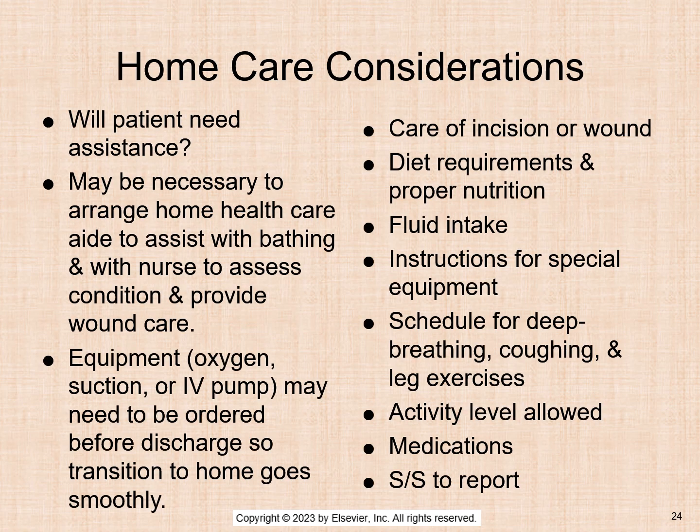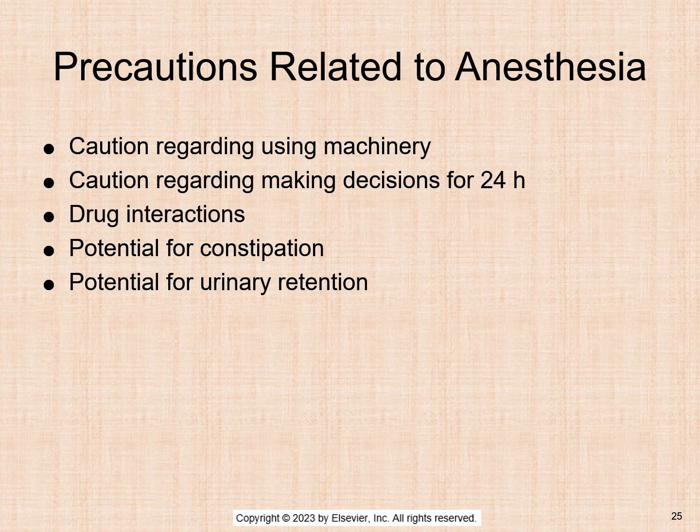With same-day surgery and early release from the hospital after inpatient surgery, it is vital that the nurse start discharge planning on admission or several days prior to the surgery date. There are various precautions related to the individual who has had any anesthetic. They should not drive for 24 hours. Various medication interactions. If they're taking opioids, the potential for constipation.